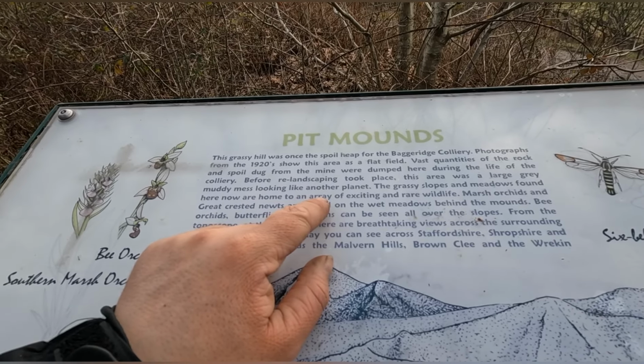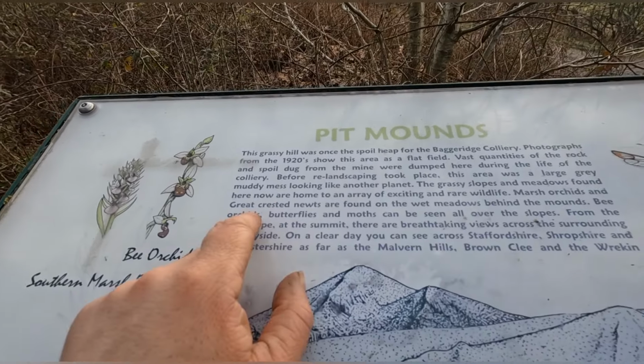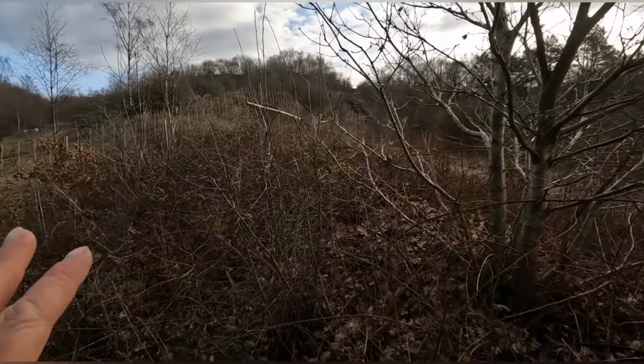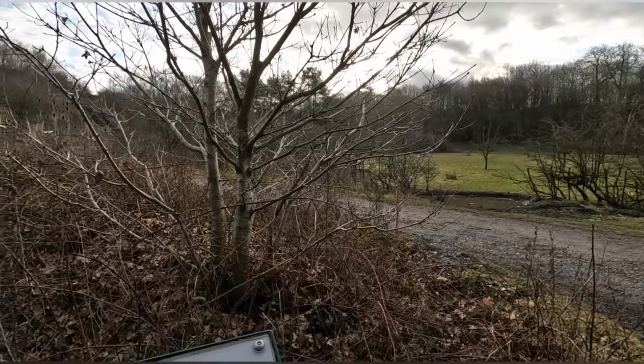The grassy slopes and meadows found here now are home to an array of exciting and rare wildlife, marsh orchids and great crested newts. You can just see there is quite a lot, a lot of trees sort of taking back, and you see the grass there. But just imagine when the coal mine was even here many years ago. The colliery does date back quite a bit. I've seen a few photos online of it.